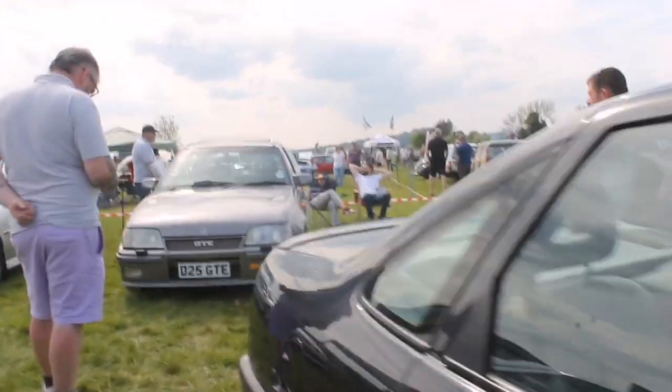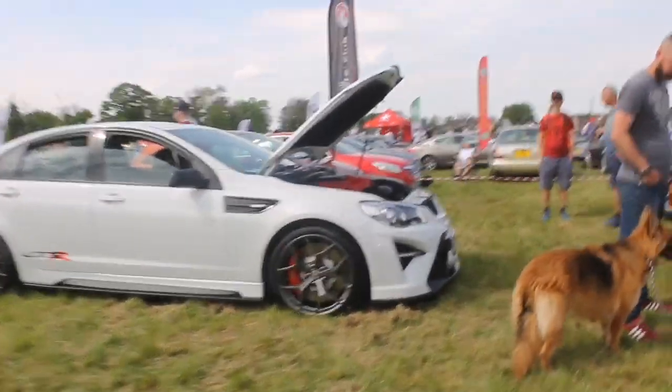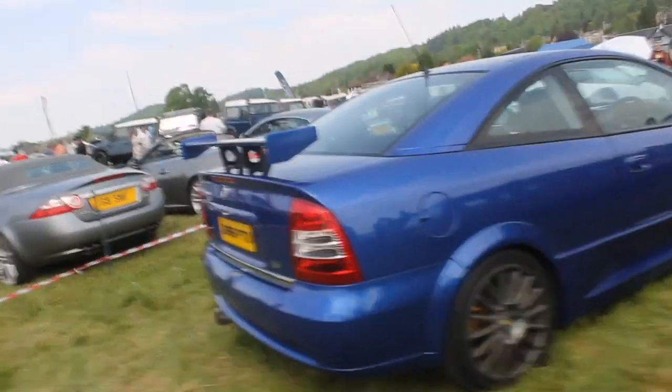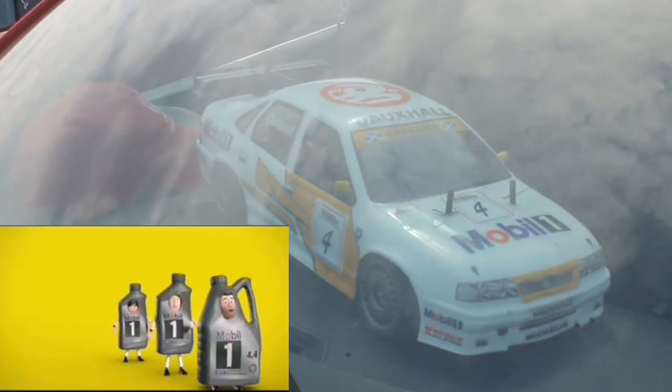Talbots. This VX-R8. It's essentially a Vauxhall Monaro, but just the 4-door version. Supercharged LS V8. This rear wing on this Astra. What does that say on it? On part 2 of What's Inside Your Car, on this week's episode, a petrol RC car of a Vauxhall Astra. Insert the tune.